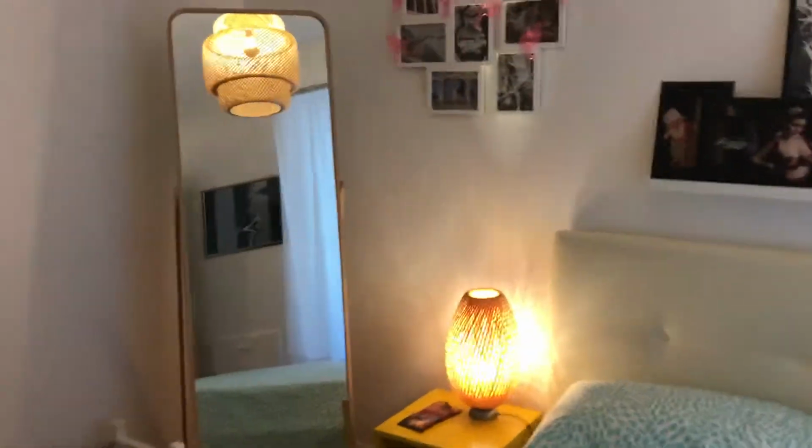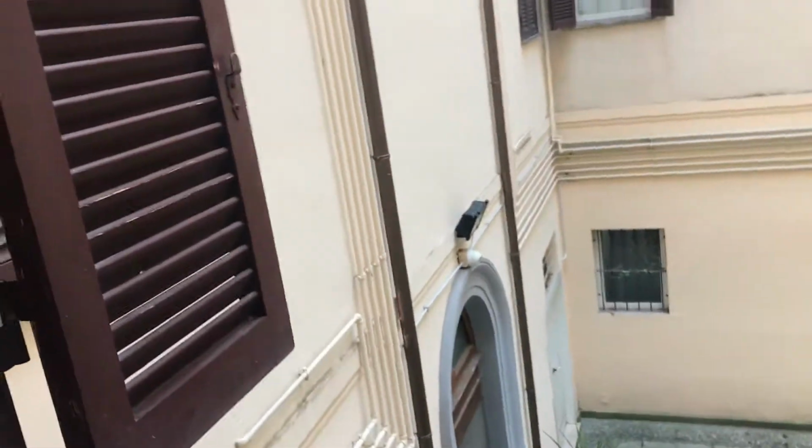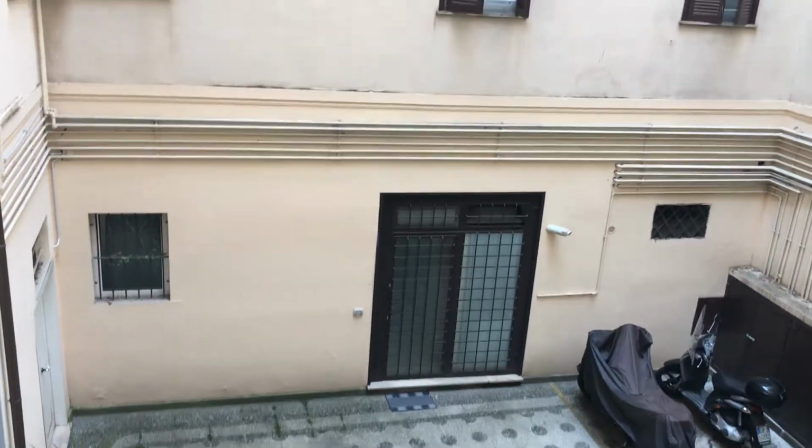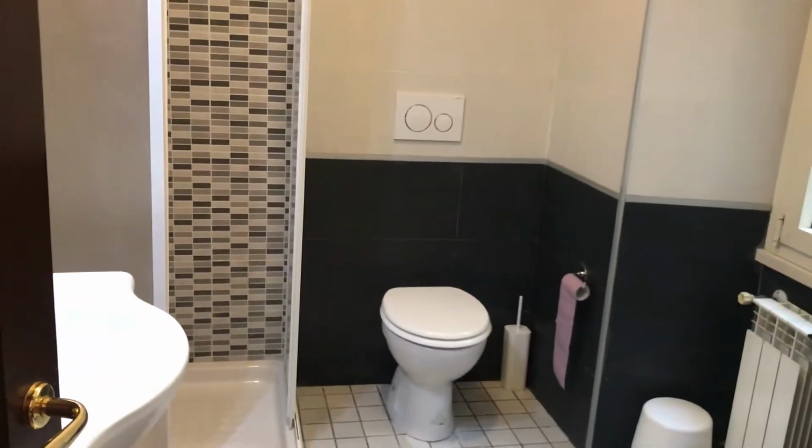You see, it's a double bedroom with really nice lamps. Also, you have a big mirror and you have a standalone wardrobe. And also here, the window faces the same previous view. And television, and we have the bathroom en suite.